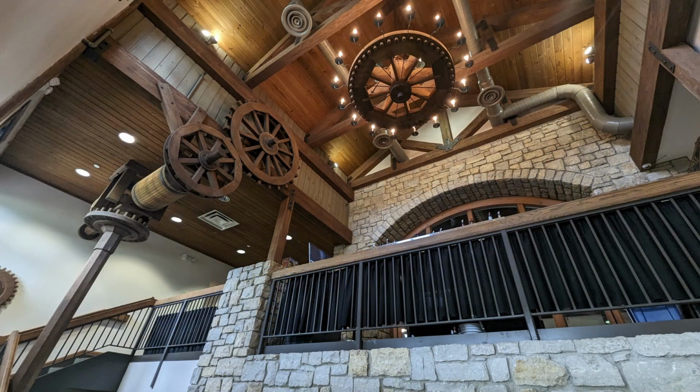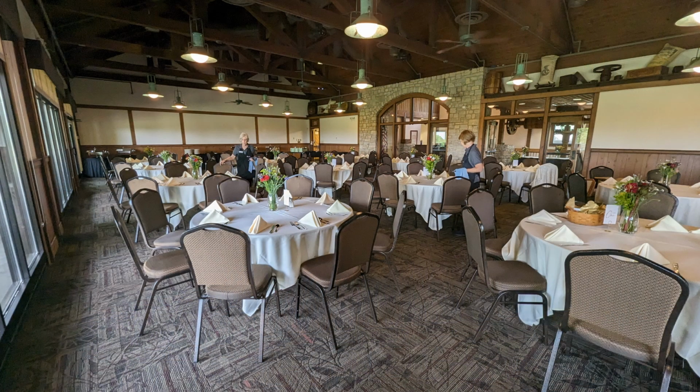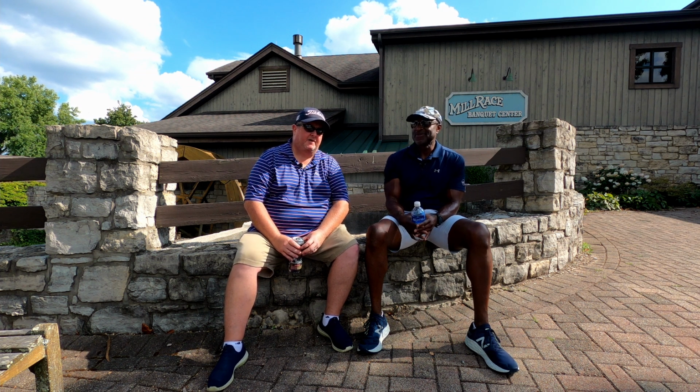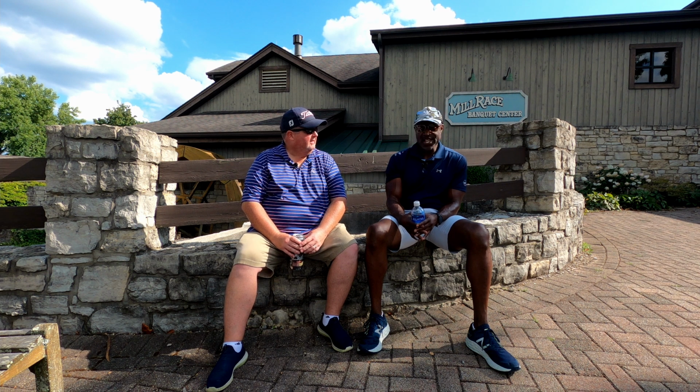Really cool. And like some of the other courses we've played recently, there is a banquet area here at the golf course. Don't have a ton of information on it. I'm sure on the Hamilton County Parks website you can get all the scoop and all the details on how to rent the space out. You can also come down and check it out yourself. Looks like a pretty nice space. It does.